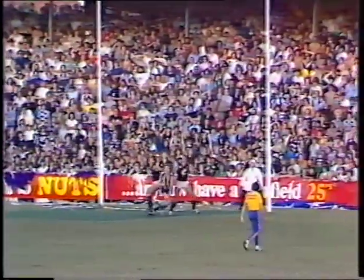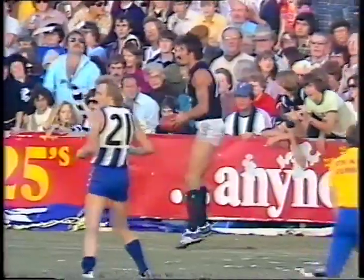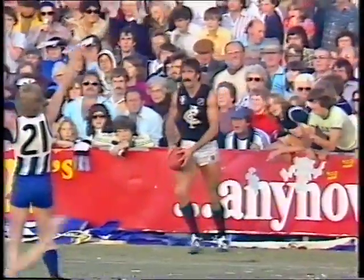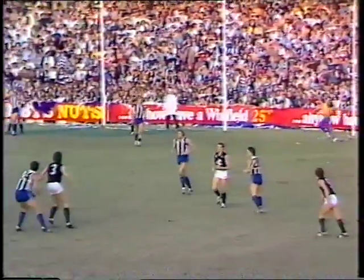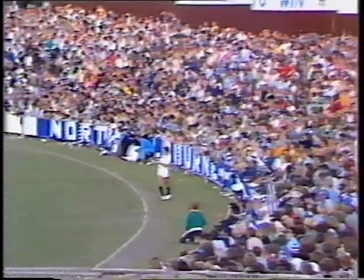Back towards the full forward zone. Is it Jones or Perovic down there? Perovic's got the mark. So it's a mark to Perovic down there in the full-back position for Carlton. Approaching the 3-minute mark. Still 50 points the difference in favour of North Melbourne. Punched away by Dempsey, and the ball is out of bounds. Still on North Melbourne's half-forward line.